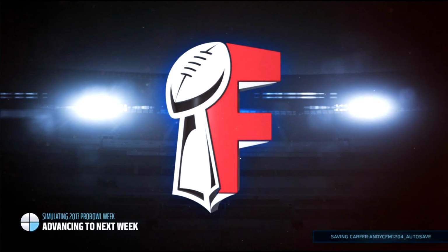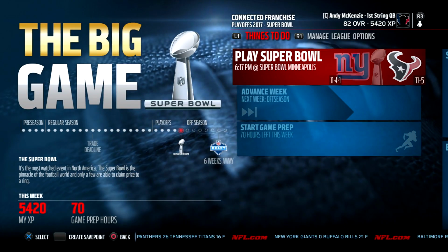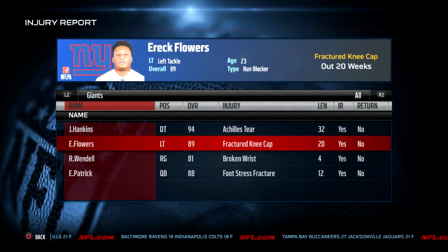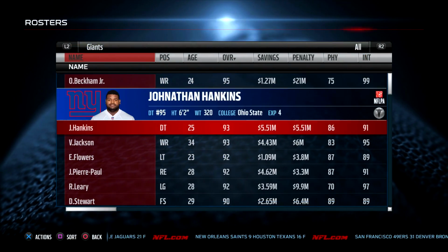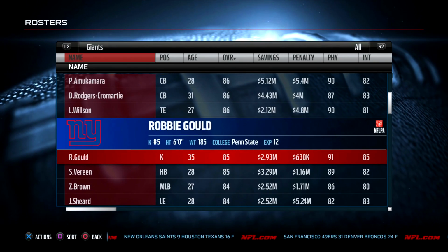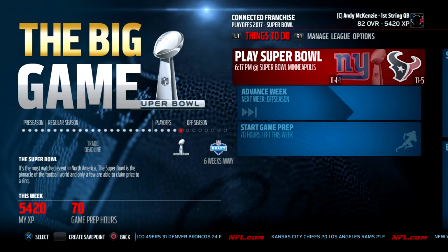So let's set the stage for the end of this series. The last episode, the Super Bowl, and Andy McKenzie will face the New York Giants, and he's going back home. Our journey with Andy McKenzie, of course, began back on the Minnesota Gophers dynasty. He was a prospect from St. Paul, Minnesota, and he's headed to Minneapolis to play in the Super Bowl in their brand new stadium. Andy may have never won a championship for Minnesota when he was in college, but he has the chance to win a championship in Minnesota.